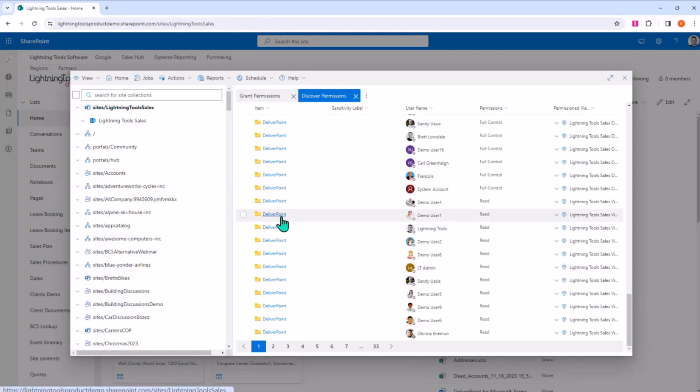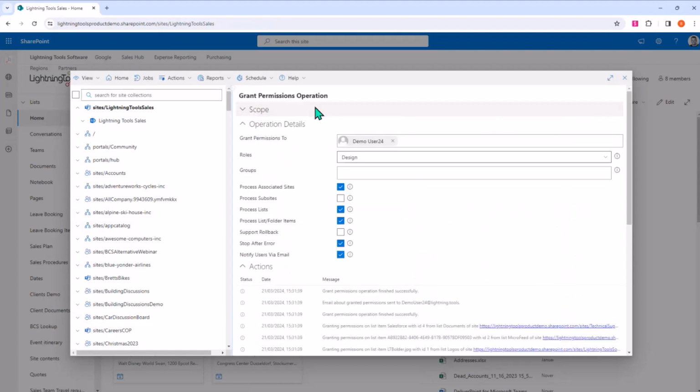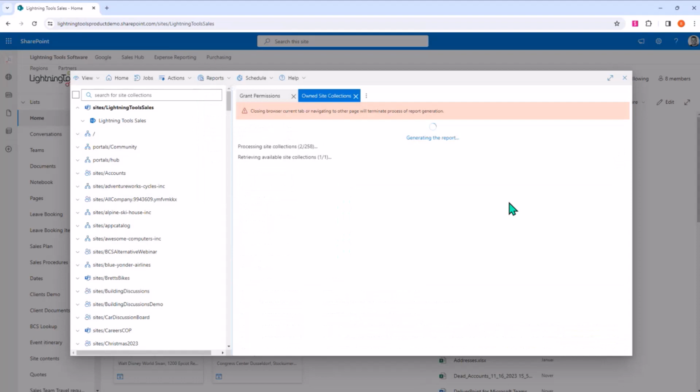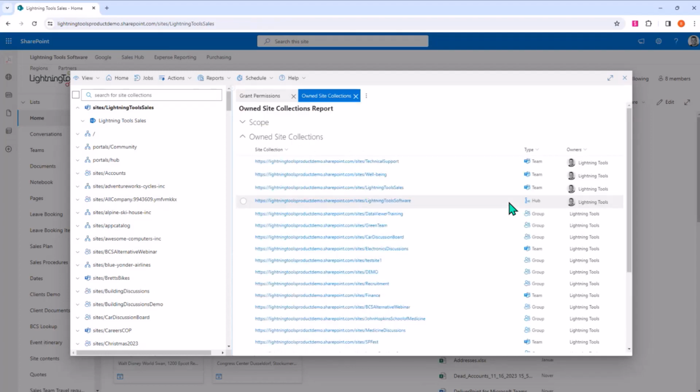Now, the one challenge that you might have is that what you see on the tree view isn't necessarily your responsibility. You may not be the site owner for some of this stuff. You wouldn't be able to make changes to things that you're not a site owner for. But what we can do is run the owned site collection report, which is going to show me everything that I am the owner of in one place. So from there, I can manage all of my stuff. I can stay on top of the permissions that I'm responsible for.